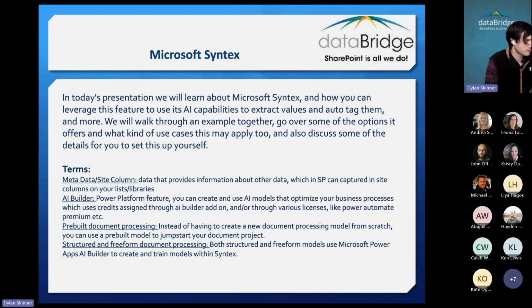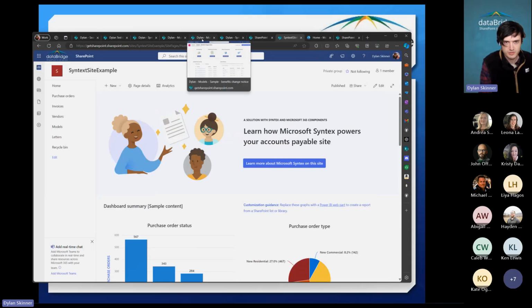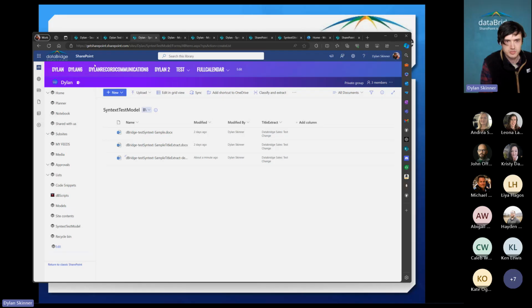So what I'll do is pull my tab onto the screen and we'll go over this. I've actually got one of the Syntex sites pulled up here, but what I'm going to do is go over the extraction process. So let me click over to my library. Basically, to get this Microsoft Syntex set up, I already have it available in my environment. I believe you can also get this available.